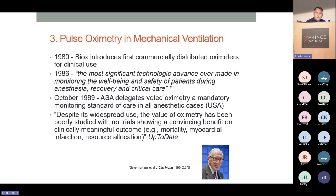Third major development, again, it's not directly something on the machine, but is related to our practice in mechanical ventilation, is the development and the use of pulse oximetry in patients with respiratory failure. So in the middle of the century, this technology had been developed, but required a giant box that was not practical for use in clinical settings. But in 1980, Biox introduced the first commercially distributed oximeters for clinical use.